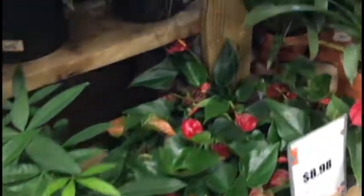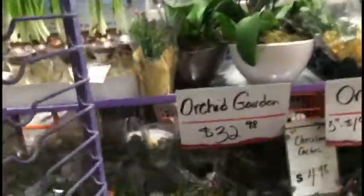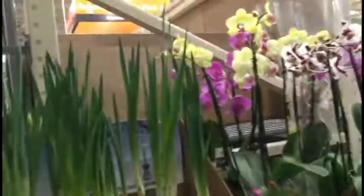Money tree, peace lily, anthuriums, umbrella tree. Oh, ponytail palm, and there's actually a couple ponytail palms in there. What's behind me? There's some orchids over here in the corner. They just kind of shoved these back here. Christmas things. Christmas hanging baskets. Poinsettias. Some stuff in a cart that might be going to the sale pile.